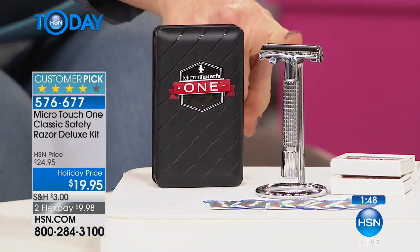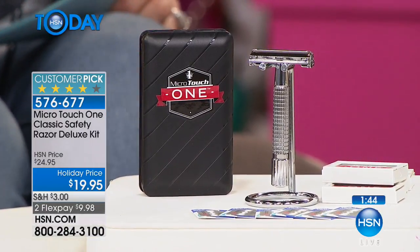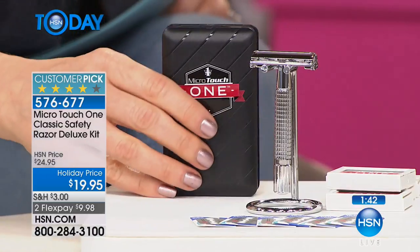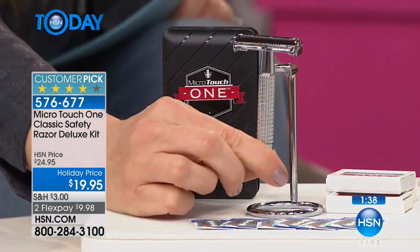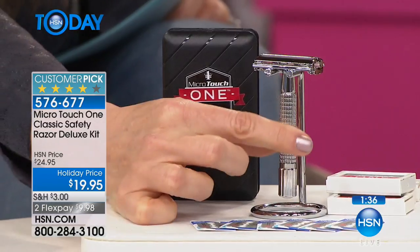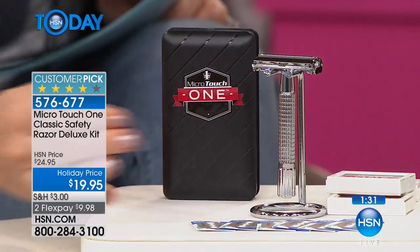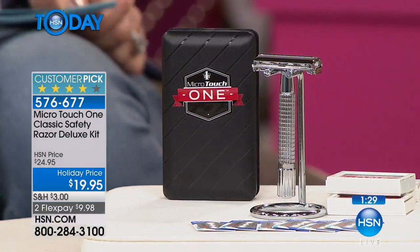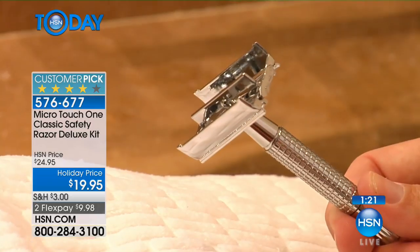Yeah, and I'm glad you said that. The stand comes with it, because usually our stands at HSN are just for display purposes. This actually comes with the stand so that it will dry perfectly. You keep that right next to the sink, and it's a really solid razor. It's cute, too. It's like this retro look. It is really cute. I think it's a great gift idea. Perfect gift idea, because it's under $20 for the man, with that retro look, but it really is so efficient and effective, and it'll save him money.